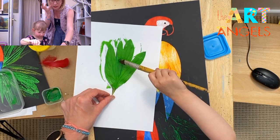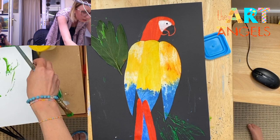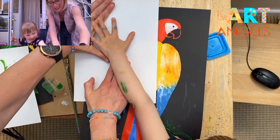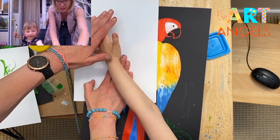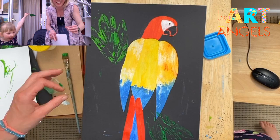Thank you. Shall we paint it? Make a print. Let's place it here on top. Cover it with a clean piece of paper, and gently press. Yeah, press it, Sophia. Wonderful. You're very strong. Wow. So little and so strong. I'm impressed. Shall we open it? One, two, three. Yay! Wonderful, so beautiful.